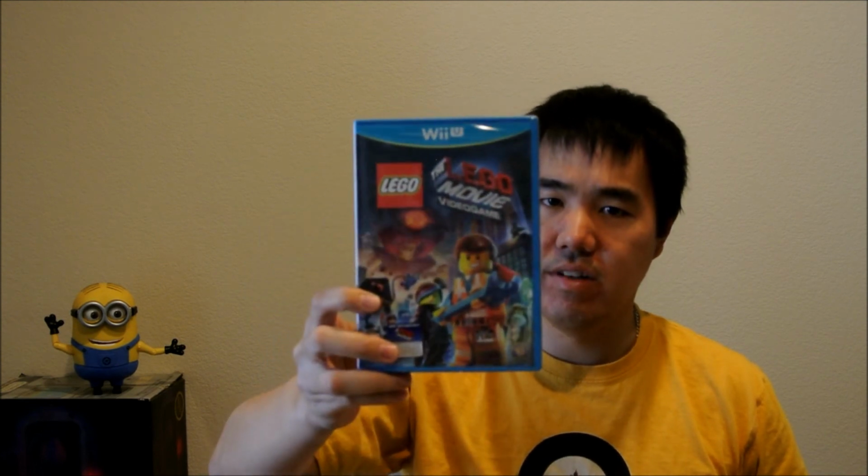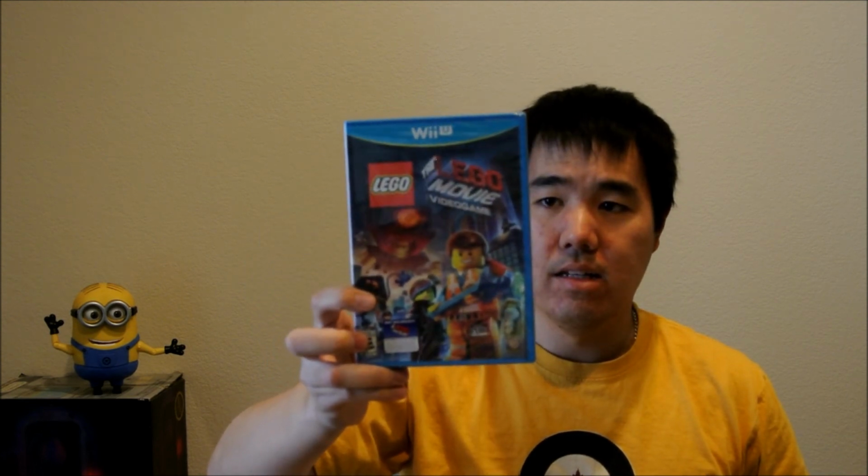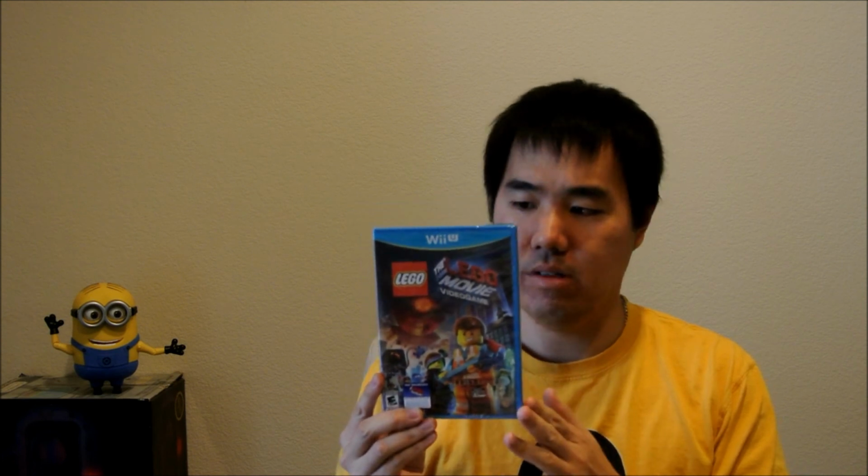Actually, I did get one more item. I got this for myself yesterday or Friday to play. I got this at GameStop, just the retail price. The Lego Movie video game for the Wii U. Surprised that it's only one player, because I know other Lego games are one player. The Lego Marvel is 2 players, so I thought they would move on to 2 players. But this one's still only 1 player as well. Kind of disappointing, but it's alright.